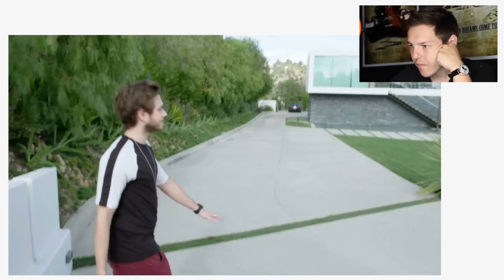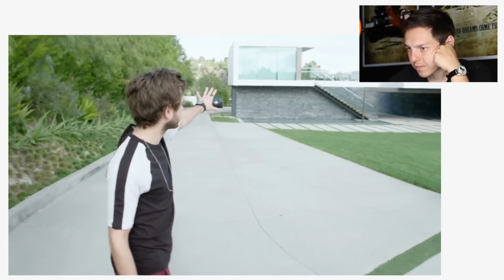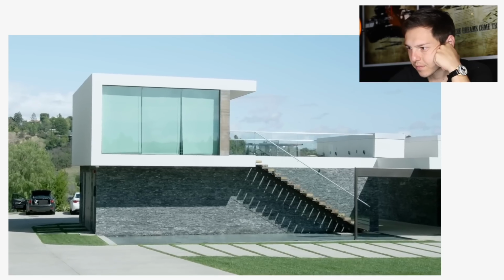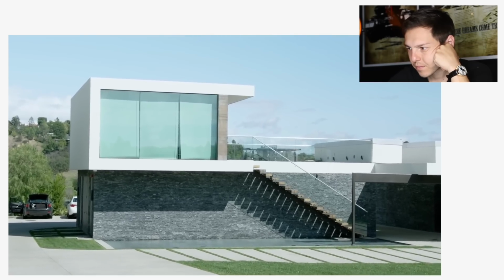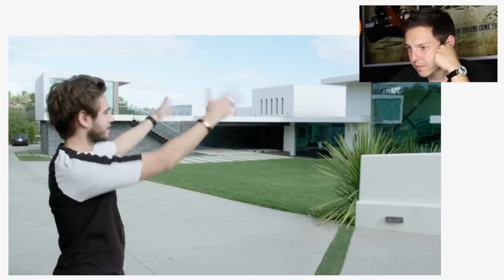Jeez. So the way this is structured for me is that this section of the house is work. The bottom part will be the studio. The top part is the gym, indoor and outdoor. This section of the house is living, and this is like sleeping.